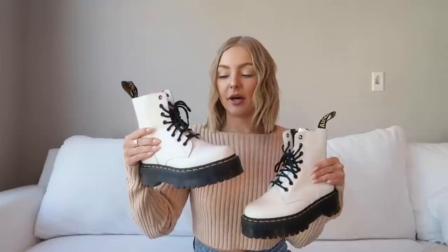So another shoe that I am very into is the Doc Martens, and these are the platform Doc Martens. They lace up, and then they also have a zipper on the side. But I got these last year, and they are super comfortable. You can wear them so many different ways, whether it's with jeans or skirt or dress. I even wore these with shorts in the summer, and I think that they just look really cool.